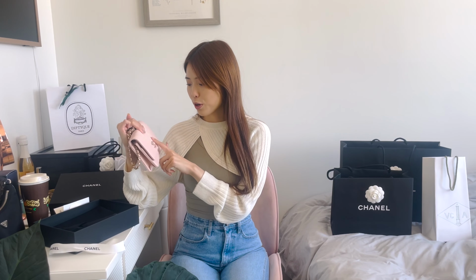But so far I have worn it a couple times already. It's very carefree, you just toss it around. Obviously I make sure that I'm not wearing something super dark, or if I am, it's been washed several times. But the wallet on chain is definitely a great first Chanel piece for anyone looking for a bag because it's large enough to hold the essentials, but it's also not too large or bulky, and it's a great evening bag or a casual bag depending on how you wear the strap.